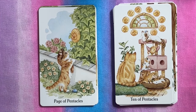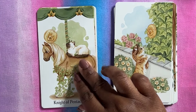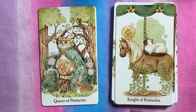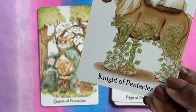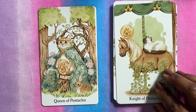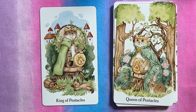Here's the page. Look at him. Oh, so cute with his little hats. I love the hats on the pages. The Knight of Pentacles. I can imagine these knights being all on the same. Look at the feet on this one. I just noticed that. It's almost like it doesn't even have. Oh, they do. It's just white. It does have some fur there. It's like what happened to his feet? Or his hooves. I can imagine all of these knights being on the same merry-go-round, you know, just going around together. The queen.